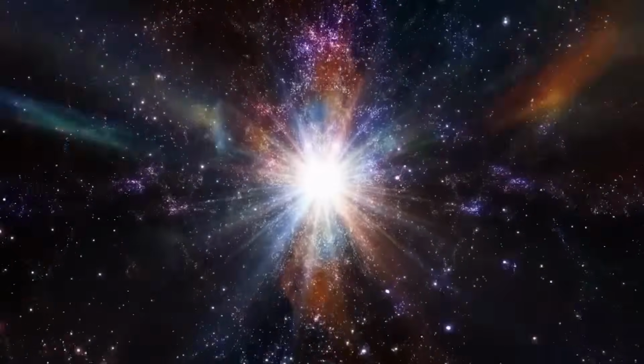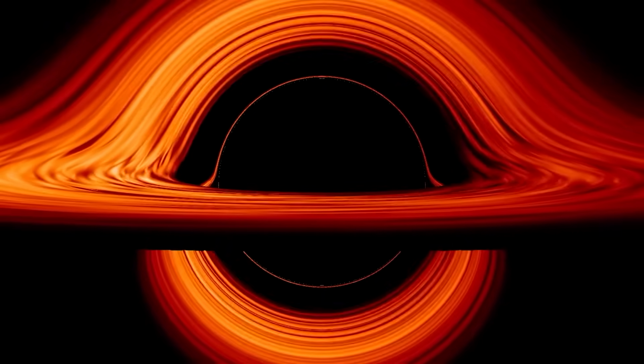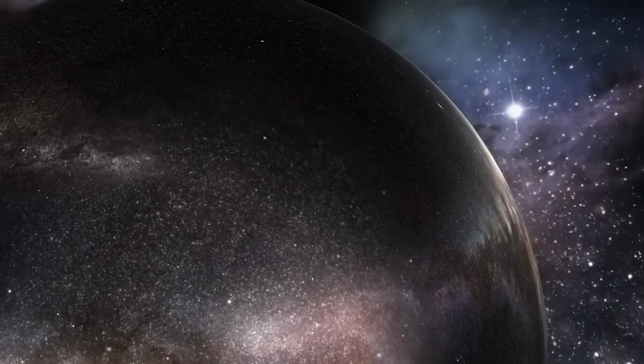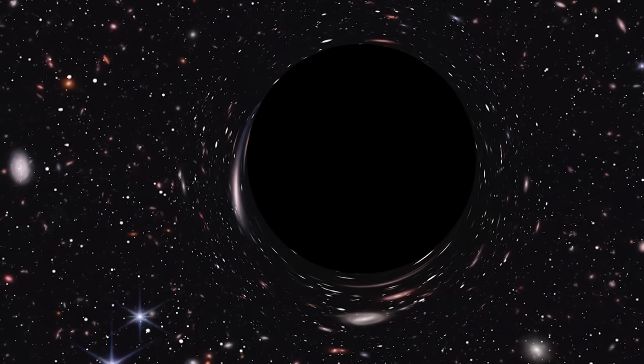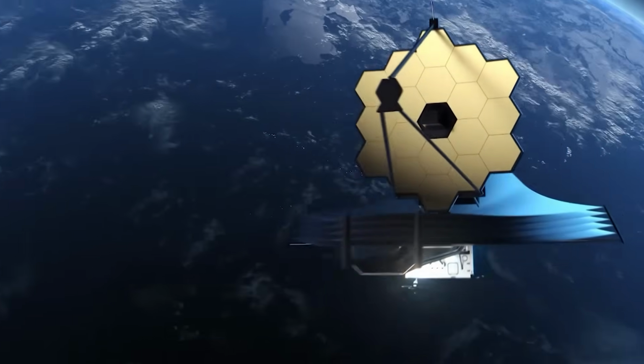Equally perplexing are the streaks of energy that seem to emanate outward from the center, only to curve violently back inward as if trapped in a cosmic whirlpool. These are likely manifestations of frame dragging, where space-time itself is pulled and twisted by the black hole's rotation. Webb's image suggests that this effect may be far more extreme than previously modeled.